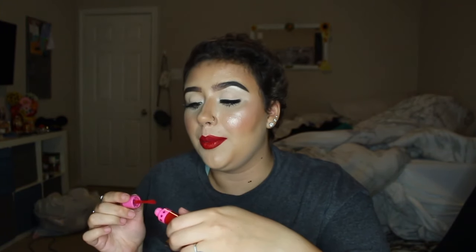Also, if you're wondering what red I'm wearing, it is Red Rum from Jeffree Star. This is the little one I got. Not a sample, but I bought this in the Pride collection. It's really good, I really, really like it. It stayed on almost all day. I reapplied it a few minutes ago, right before I started filming, purely because I had just eaten some dinner, and needless to say, it didn't look great.